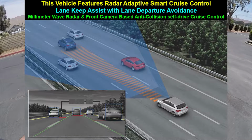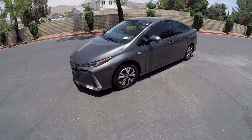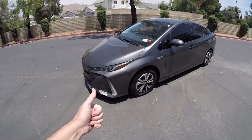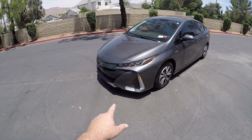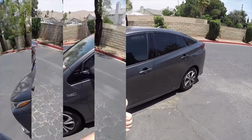But if you live in an apartment and you don't get to charge it, you're still getting 50 miles per gallon like a Prius. But because it's an advanced technology car, you get these carpool stickers, the California carpool stickers. Now I'm going to explain about that.